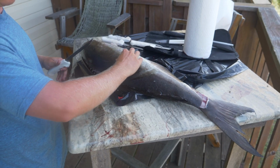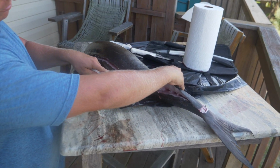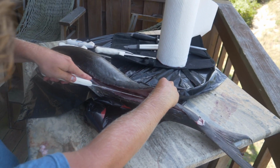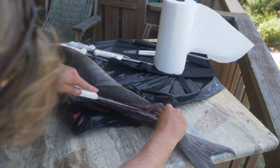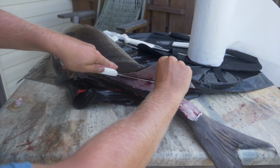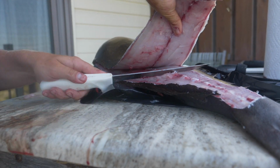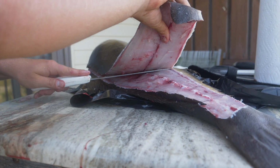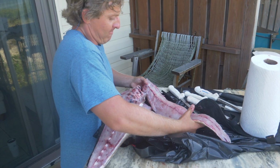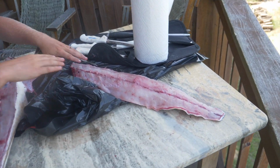These cobia have a very big backbone. So we're just gonna keep lifting this fish up, making sure we're getting all the meat, and we're gonna cut up and around the backbone. It's got these pin bones that are right, so just like that. See how it's coming off? Nice, easy, just right off the fish. That right there is a lovely piece of cobia fillet.